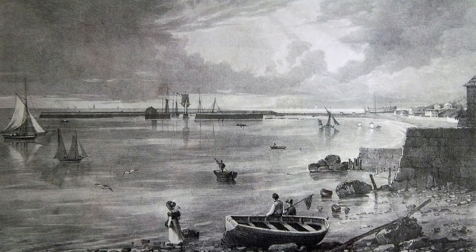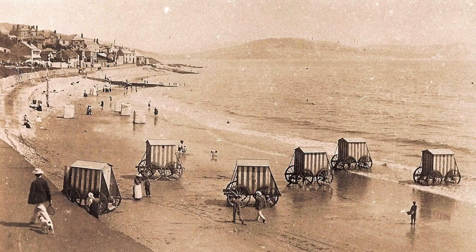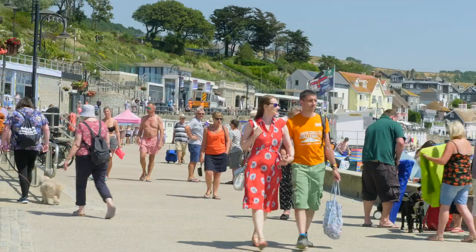Since the early 1750s, it's been involved in tourism. And that is today's main economic activity.